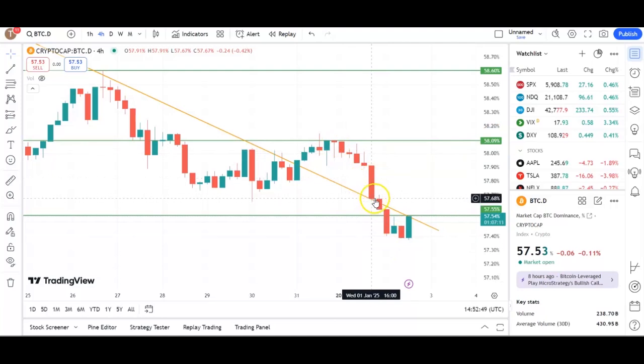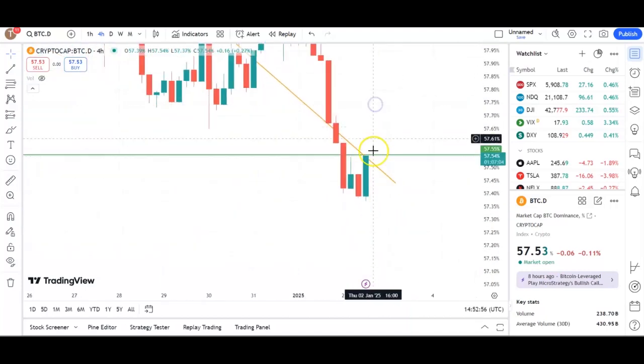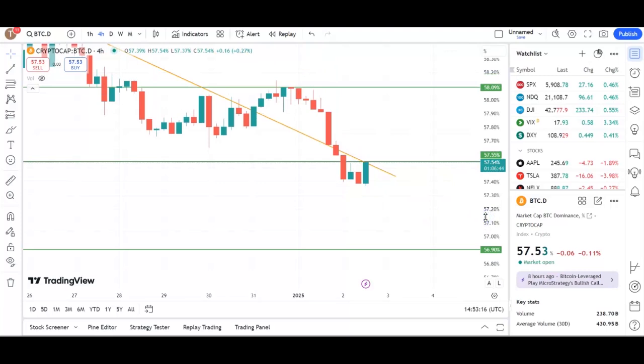It did try, it looks like, to hold on here yesterday, but it didn't manage to and fell through. Now it is trying to get itself back up, but it's at a point basically where you have resistance here at 57.55%, and it's basically fighting this trend line at the same time. So let's see what happens here. I hope, but I don't expect that it will break through this 57.55.